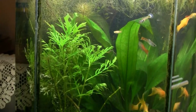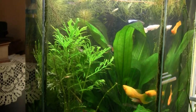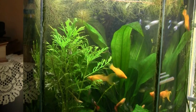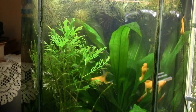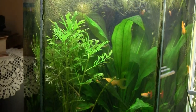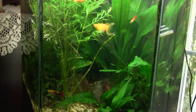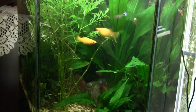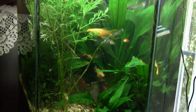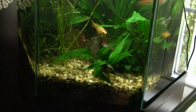Did some plant trimming here, had to get rid of some duckweed in order to get light in on that beautiful Amazon sword that you see back there. And then the water sprite up here on the left, that's the mother plant that has spawned the other ones that you saw in that corner tank. Some nice lyretail mollies, and certainly a bunch of guppies, some of which are more magnificent than others. And then my other pride and joy, of course, is the clown loach.